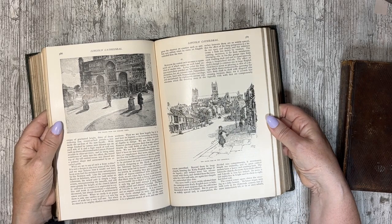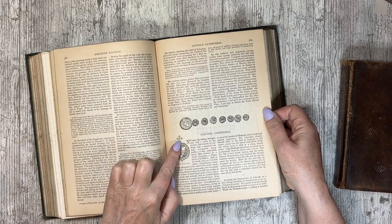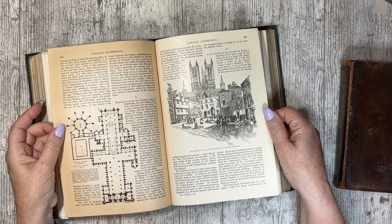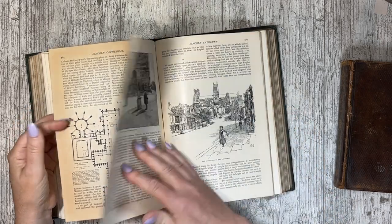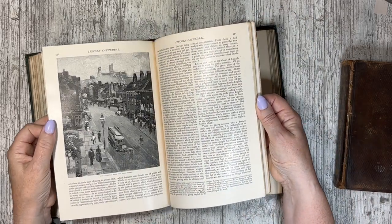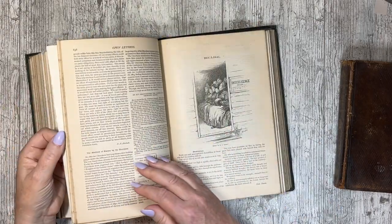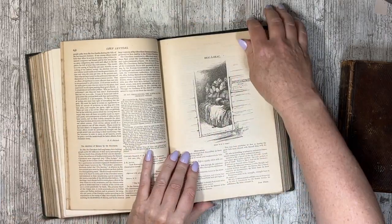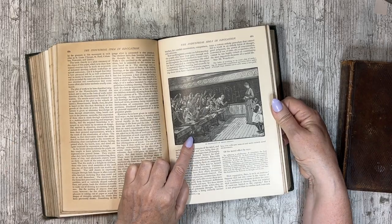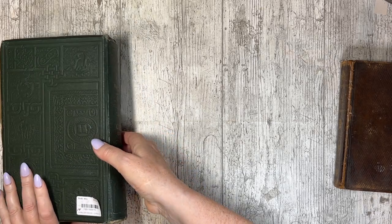So yeah, oh yeah, they had loads of Lincoln Cathedral. How beautiful is that? So yeah, I love Lincoln. The cathedral is beautiful, absolutely stunning. So yeah, lots of things that I know in here as well. I think it's got Lichfield Cathedral as well, which was really nice. So yeah, how cool. So yeah, they were my two expensive buys.